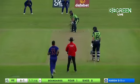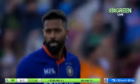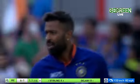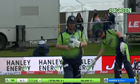Not afraid to go aerial. And be it slip. Oh, it's gone up, straight up. It hasn't got enough on this. Gone. Deepak Hooda takes the catch. The skipper strikes. It's 2 early blows for India, and that's a big one for Ireland to lose.